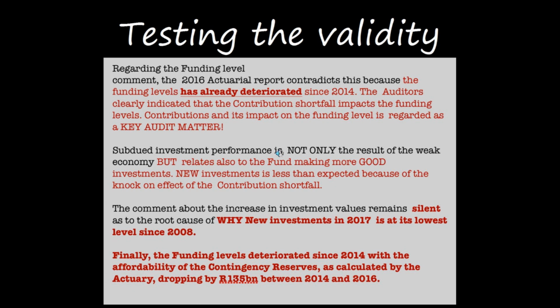So when we test the validity of the chairperson's statement, let's start with the first issue, the funding level comment. Basically, the 2016 actuarial report already indicated the funding levels has deteriorated, both the minimum and the long-term funding levels. The next actuarial valuation is in 2018, and basically the auditors also agreed that the contribution shortfall impacts the funding levels, and we've seen it's actually quite significant. The auditors also regard the funding level as a key audit matter.